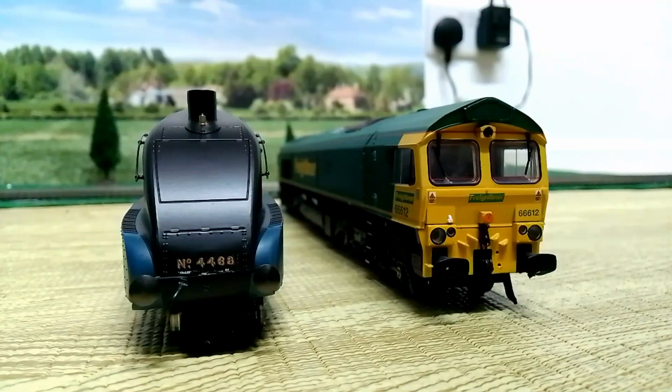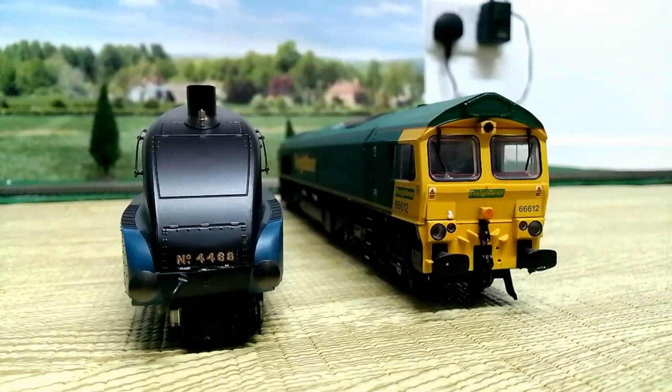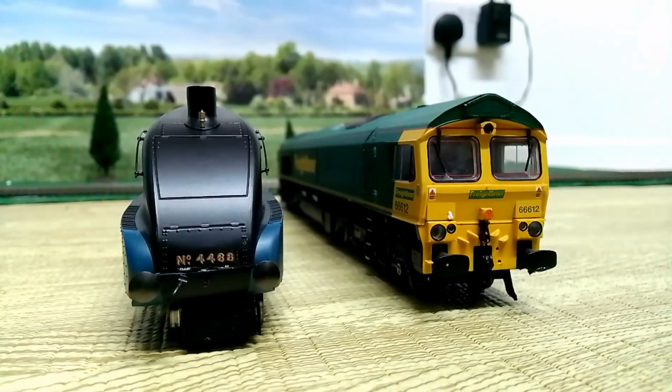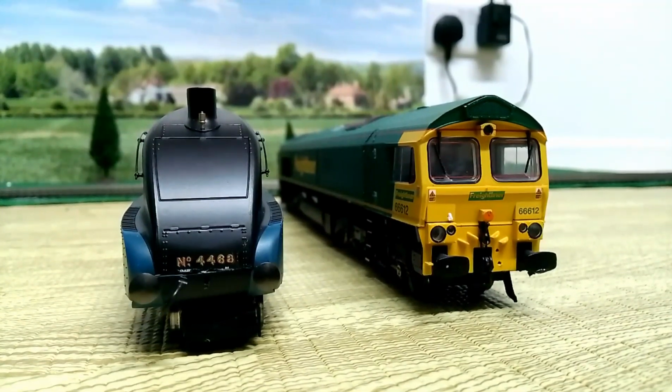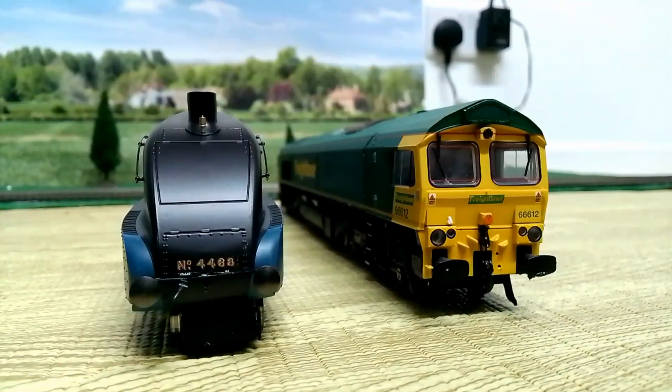So we'll start off with BT Photography 313. Which one do you think is the better model? I'm going to say 66. I'm going to go with my Hornby Legend Class A4 Mallard. So Samuel, the head judge, gets the final decision.